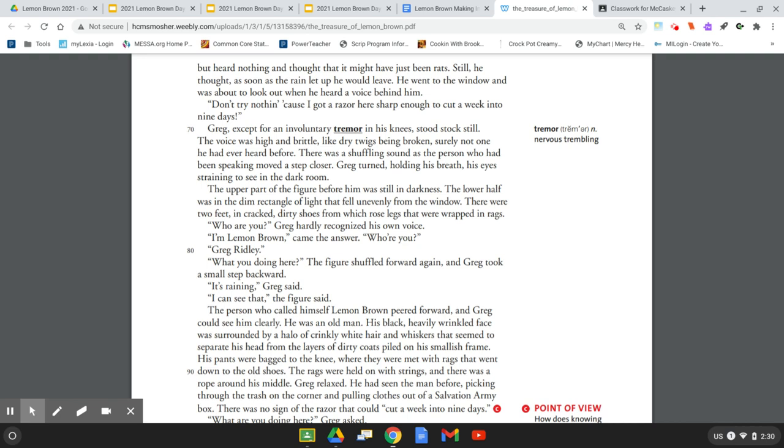Greg turned, holding his breath, his eyes straining to see in the dark room. The upper part of the figure before him was still in darkness. The lower half was in the dim triangle of light that fell unevenly from the window. There were 2 feet in cracked, dirty shoes from which rose legs that were wrapped in rags.